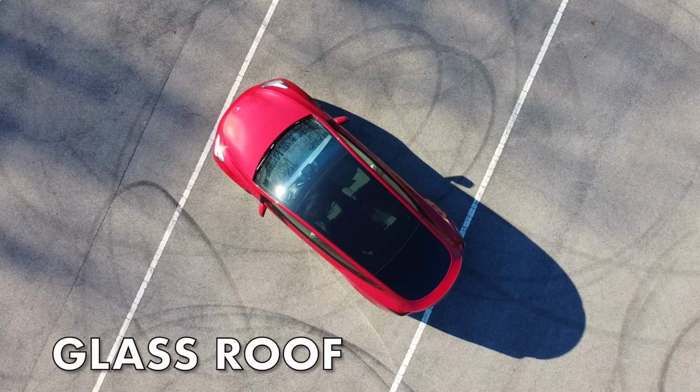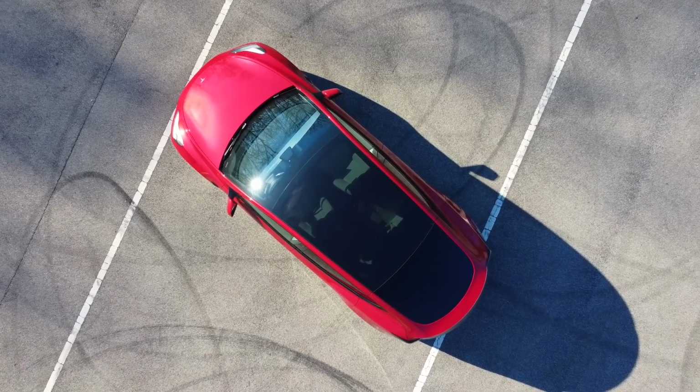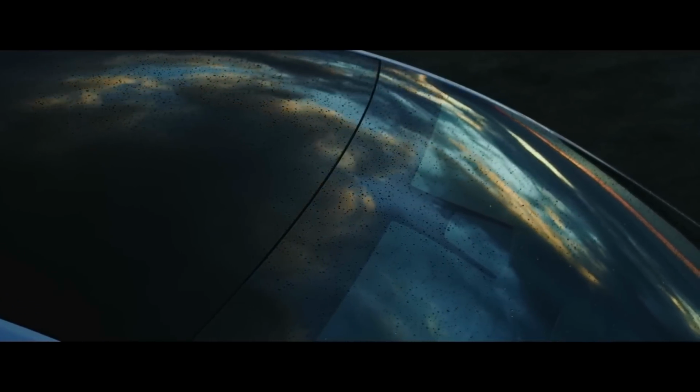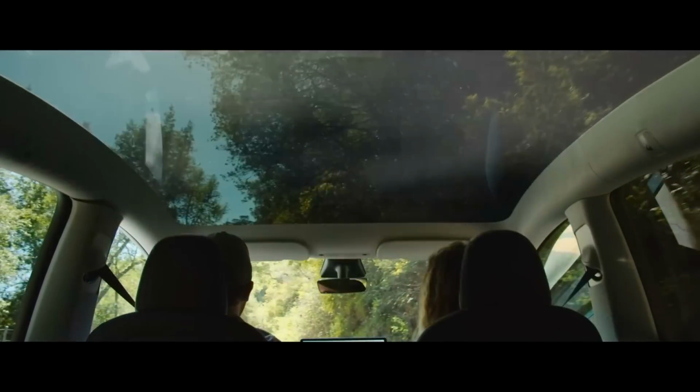Next, let's talk about the glass roof. The Model Y boasts a stunning panoramic glass roof that really opens up the interior and gives you an unparalleled view of the sky. It's a great feature for long drives and really helps to create a sense of openness and airiness in the car. The glass roof is one of the standout features of the Model Y.